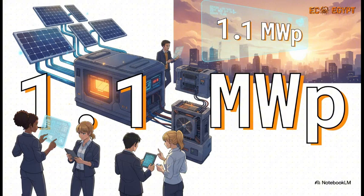1.1 megawatts peak. Just let that number sink in for a second. That is the headline capacity of this commercial and industrial scale off-grid system. I want you to keep this massive number in the back of your mind, because it really sets the stage for the sheer scale of the math, the equipment, and the intense engineering rigor we're about to explore. When you're dealing with over a megawatt of direct current power that is completely disconnected from a utility grid, every single calculation has to be absolutely flawless.